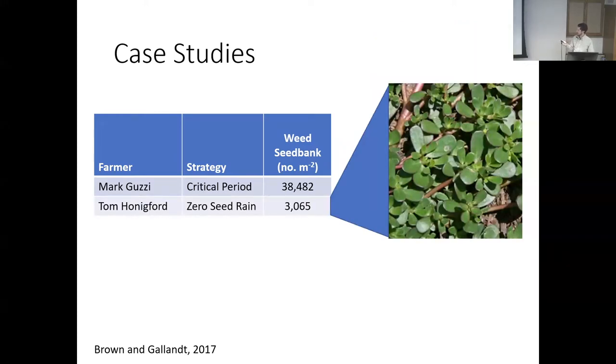Another example, Tom Honningford uses a strategy to try to not let any weeds produce seeds, and thereby not letting those weeds' seeds rain down into the ground. He does this by really frequent hoeing or cultivation events. And so when I looked at his weed seed bank, it was dominated by this weed, purslane. I think over 95% of it was purslane. And this is one of the best weeds at surviving hoeing. You can actually pull up this weed, cut it into pieces, and a lot of times it will still be able to re-root and produce seeds.